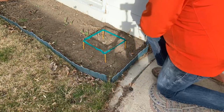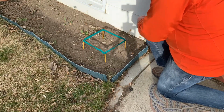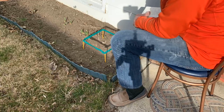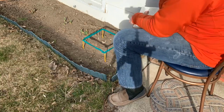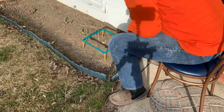I got a notebook and just sat and recorded everything, and I mean everything, down to like the tiniest speck, and just kept track of how big it was, where exactly in my grid it was, the size of it, that kind of thing, and everything I could see.